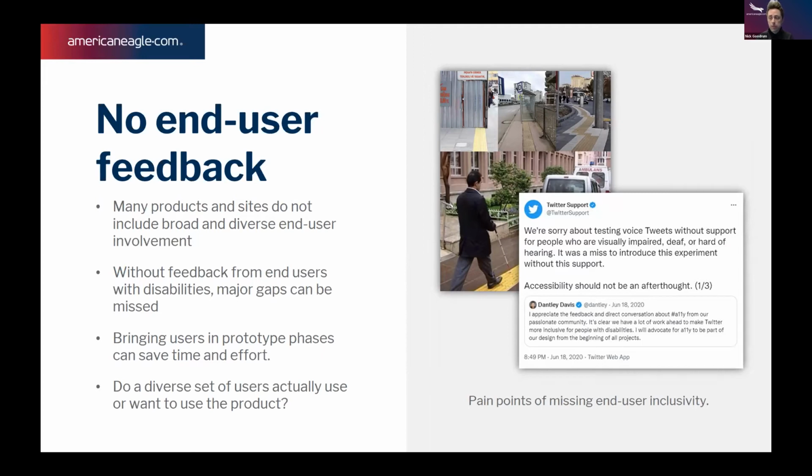So for example, I give the Twitter support tweet from around 2020, where they pretty much had to apologize. They said, oh, we're sorry about testing voice tweets without support for people who are visually impaired, deaf, or hard of hearing. It was a miss to introduce this experiment without this support. Accessibility should not be an afterthought. So even big names are getting it wrong. It's not to be mean against Twitter. All the big names are making these big mistakes because they're not getting end user involvement.